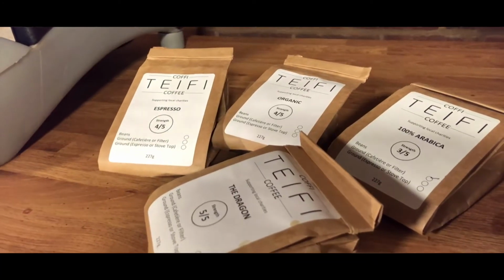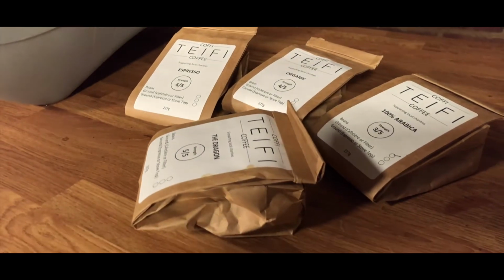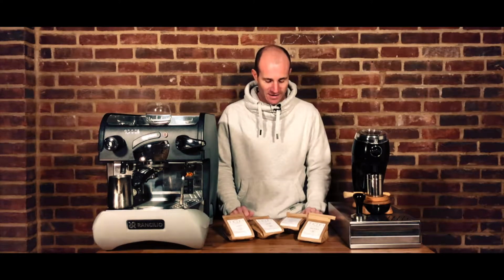So, as I said at the very beginning, welcome to Wales. Well, kind of South Wales, but you knew that anyway. We've got 4 brand new coffees today from Teifi Coffee Roasters based in Ceredigion in West Wales. Having lived in the South Wales area for the last 6 or actually nearly 7 years, it's really great to finally review a roaster that's based in Wales itself. It's nice learning new things about the country where you live.